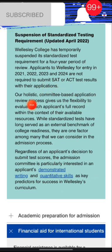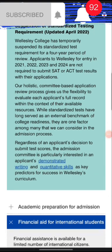Okay, our holistic committee-based application review process gives us the flexibility to evaluate each application's full record within the context of the available resources. Okay, so that is information you need to know about the standardized test policy.